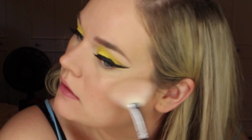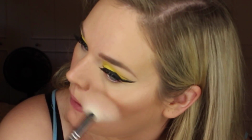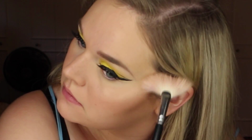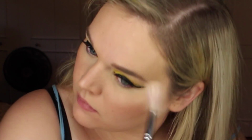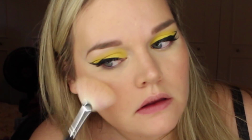Now going with a powder highlighter to up the amp of that highlight and set the cream highlight. I'm using Jaclyn Hill's Champagne Pop from Becca Cosmetics and a fan brush, and just putting it on all the same areas that we used that cream highlight. And be careful, guys, this is an intense highlighter if you're using this one, so go light with it. I mean, unless you want to be highlighted to the gods, then give her, but it's pretty intense.